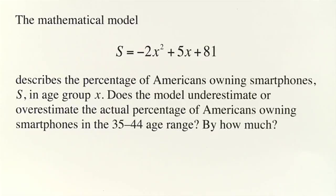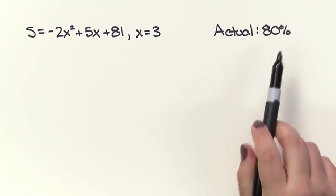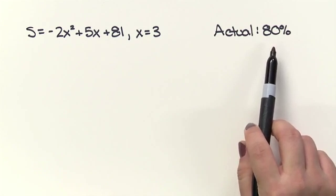The mathematical model S equals negative 2x squared plus 5x plus 81 describes the percentage of Americans owning smartphones S in age group x. Does the model underestimate or overestimate the actual percentage of Americans owning smartphones in the 35 to 44 age range? By how much? Now recall from the graph that for this age group, 80% actually own smartphones.